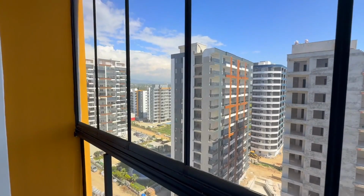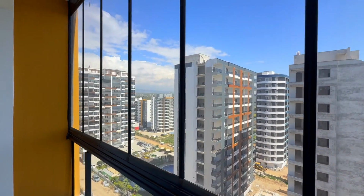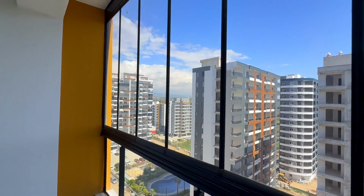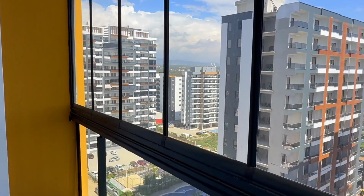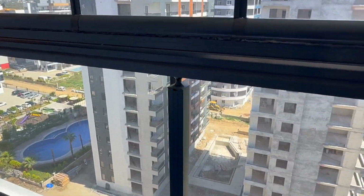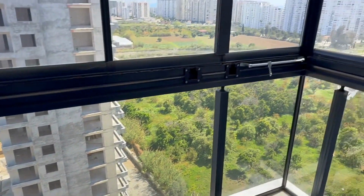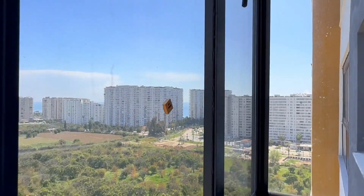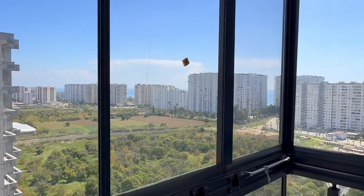Let's go have a look. I'll show you the views from the window. Excellent view of the mountains, the pools, and, of course, the sea. Close to the sea, 500 meters from the sea.